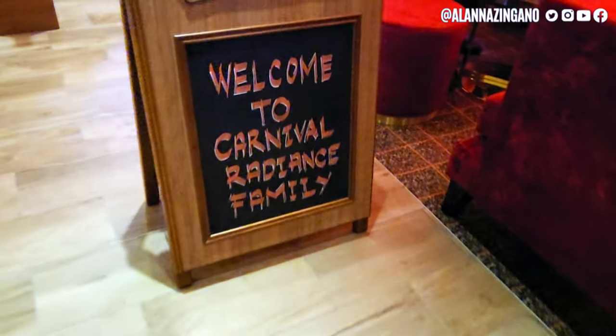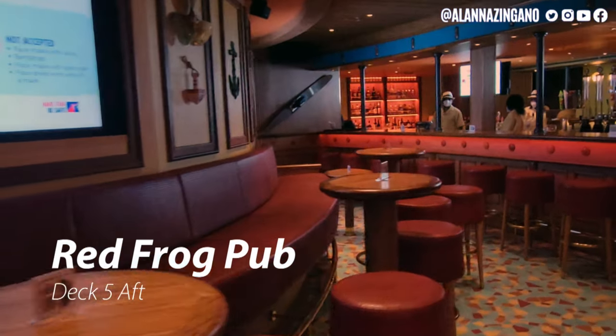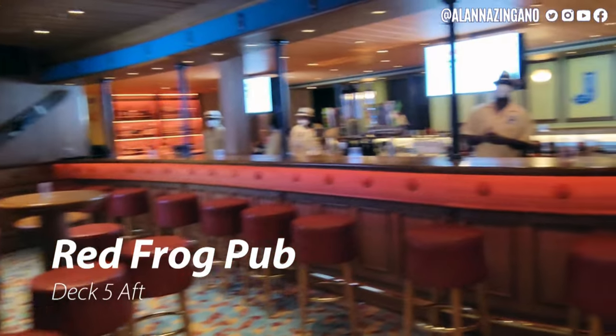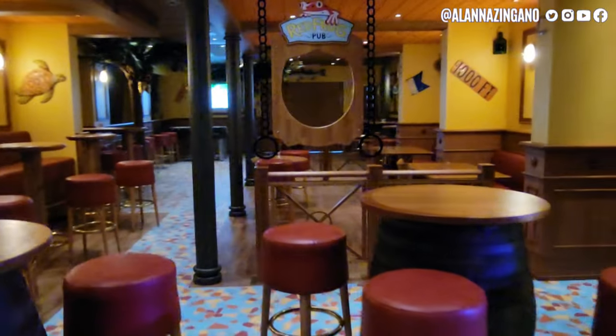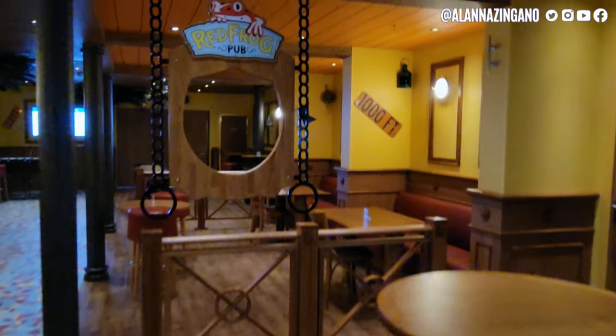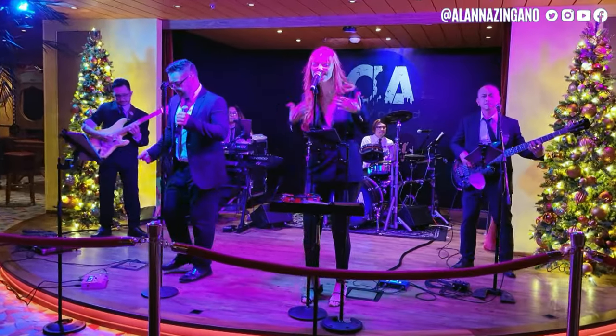We'll head on over to the Caribbean-inspired Red Frog Pub. This space is actually rather large, and it wraps around with these great bars and also the area to listen to live music, which is really fun to get those Caribbean vibes to kick off your vacation. It even has some foosball tables in the back there and tons of seating to just enjoy and grab a drink here at the pub.